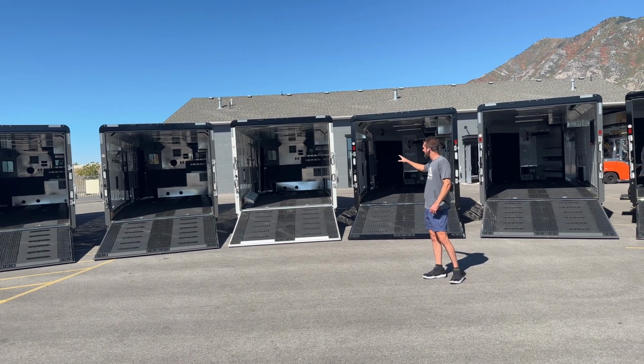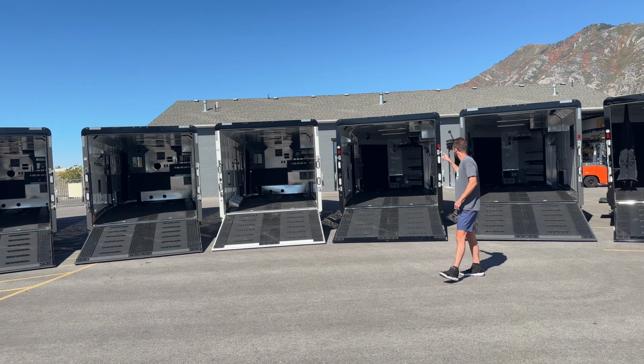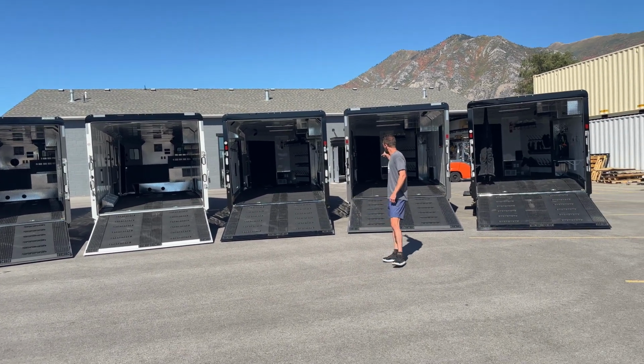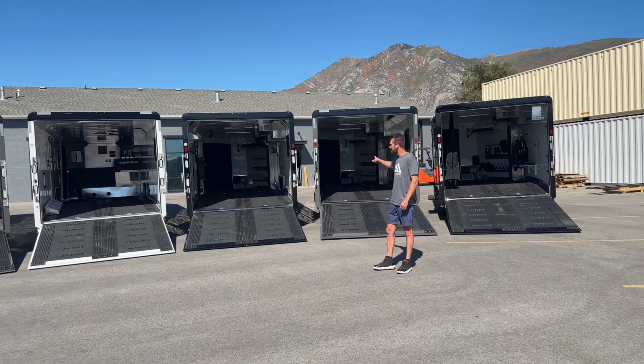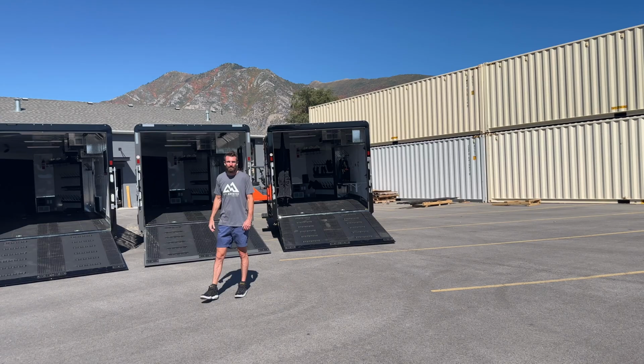Same thing. There's some differences between the Burandt and the value, though. We'll go over later. Next to that, we've got a black 28-foot bumper pole Burandt. And then right behind me, a 28-foot value package bumper pole. And next to that, a 20-foot value package bumper pole.